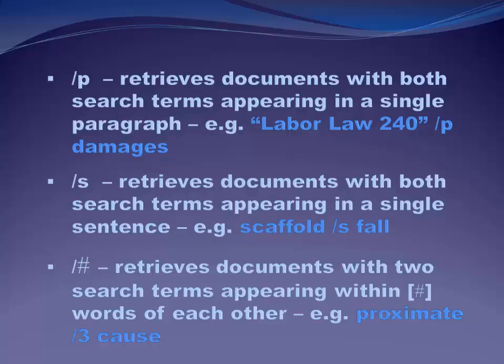These next two I use constantly, almost every search I do. So /P retrieves documents that have both search words that you're giving within a single paragraph. So labor law 240 within a paragraph of damages. /S means it's retrieving documents with both search terms appearing in a single sentence. So scaffold within a sentence of fall. It's going to retrieve only if those 2 words are in the same sentence. And you can keep going on and on and on. You can connect as many words as you want in a single search. Again, getting more and more relevant as you go along.